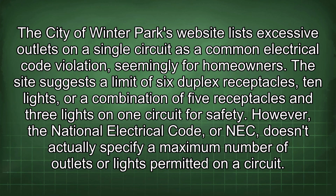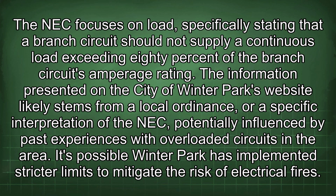However, the National Electrical Code, or NEC, doesn't actually specify a maximum number of outlets or lights permitted on a circuit. The NEC focuses on load, specifically stating that a branch circuit should not supply a continuous load exceeding 80% of the branch circuit's amperage rating.